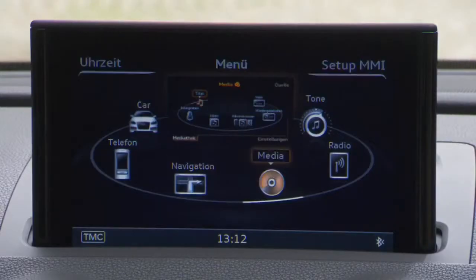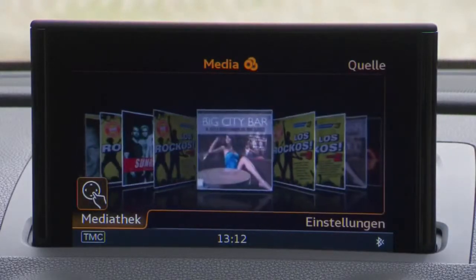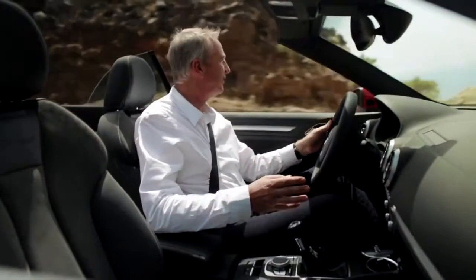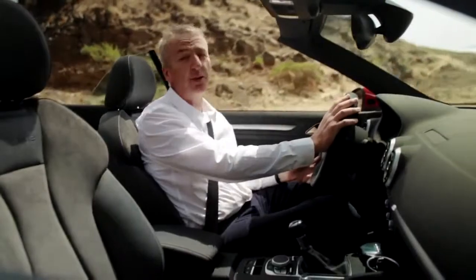And you're fully connected to the digital world outside as well, thanks to Audi's super fast LTE internet access. And there's even an integrated hotspot for your passengers.